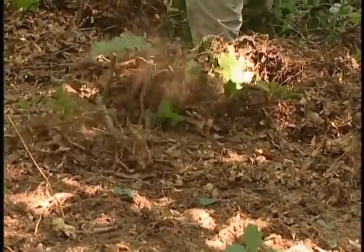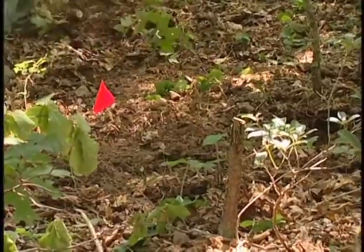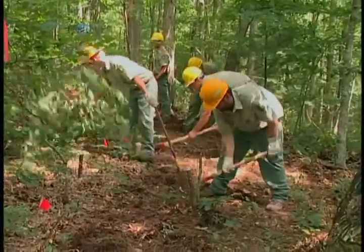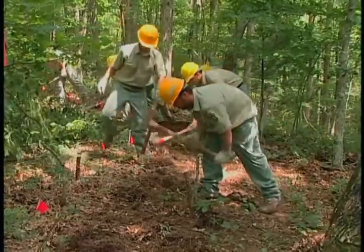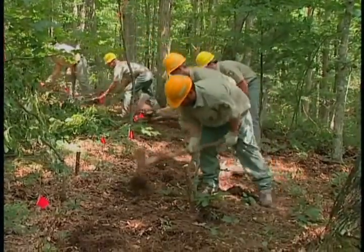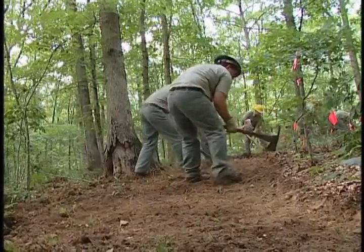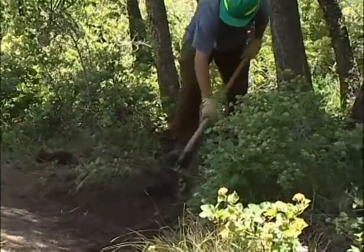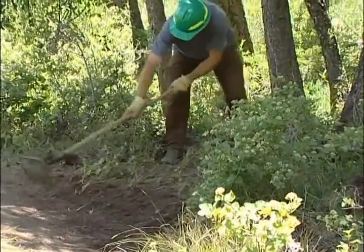Here's how to construct a full bench trail. First, remove the leaves, cut branches and duff. Set them aside. You'll use these later to naturalize the construction zone. Next, dig down to mineral soil and keep digging until you have cut a full bench. Scatter the dirt downhill as far as possible to help preserve the natural look of the slope.